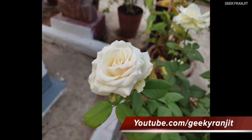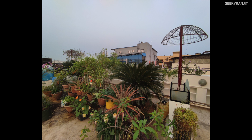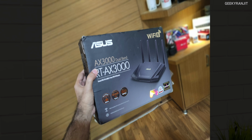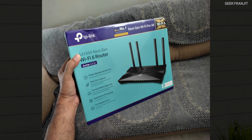Outdoors it does a good job, as you can see with the samples, and indoors it does a decent job, but guys, got to be careful and be realistic about the camera performance in indoor lighting conditions. Yes, if you're not careful while taking the snap and there is a shake, you will see that blurriness, but again, that is to be expected. This is not a flagship smartphone that costs 70 or 80,000.